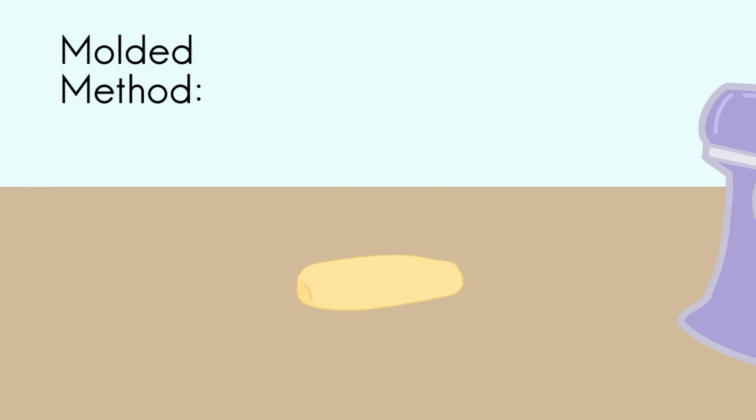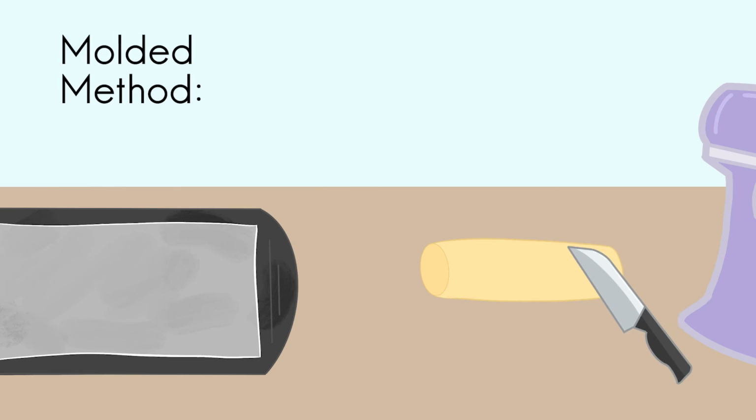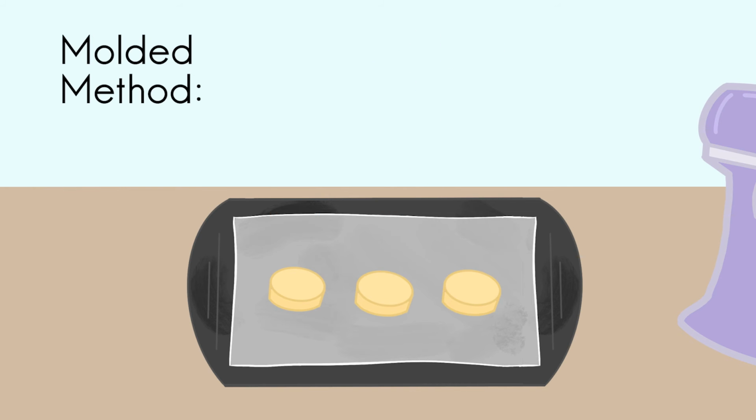The dough is rolled into a log, chilled, and cut into pieces, just like before, but they are then placed on a baking sheet and flattened with a weight dipped in sugar. This can also be done with a fork, a special mold, or even just your hands.